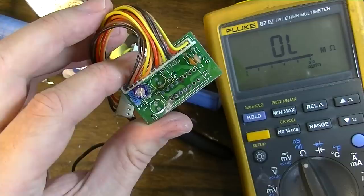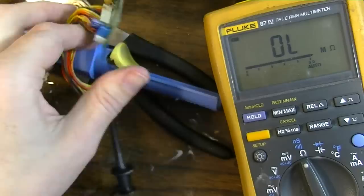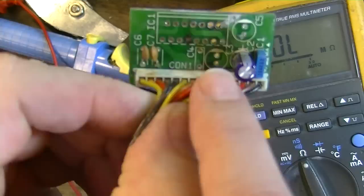Got a bad board, so we're going to have to either buy this board or probably just recreate it. And that's probably what I'll do, is just recreate that board, because it should be fairly simple to do. There aren't even that many components. I removed a couple of the components already to test it out, to make sure we didn't have anything that could possibly be in the circuit other than just that trace.